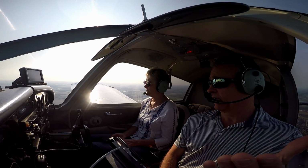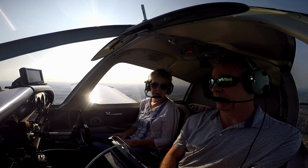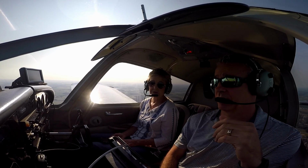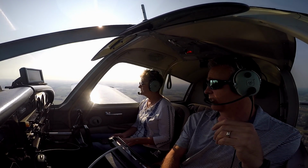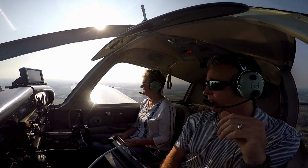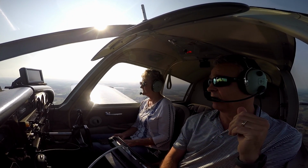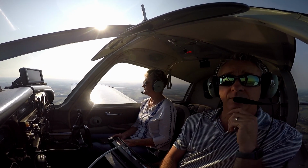The length of your flight. If you're only going 30 minutes, we're not going to climb to 7,000 feet. That uses an incredible amount of fuel. It takes longer to get up, and when you get up, you have to come right back down. So you have to take the length of your flight leg into consideration.